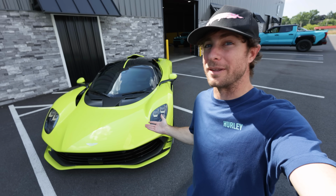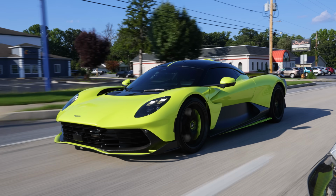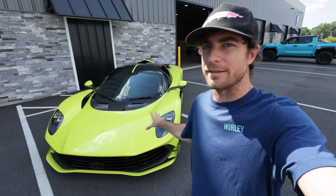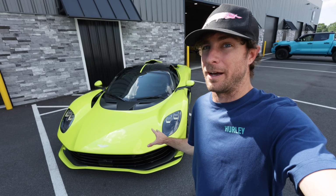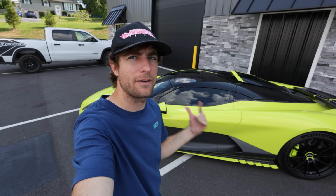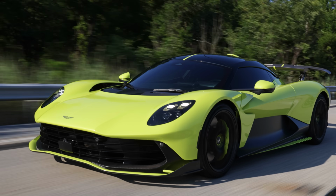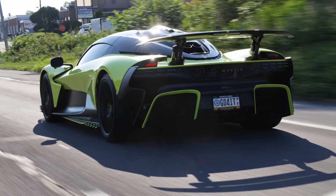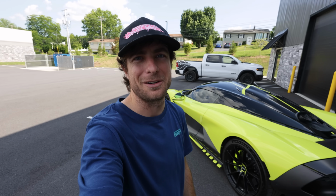Hello and welcome to the Aston Martin Valhalla. I can't really believe that I'm saying that right now because this car is so hard to find. So this car, the Valhalla, it's got a twin turbo 4-liter V8 that is Mercedes-AMG based and makes over 1,000 horsepower.